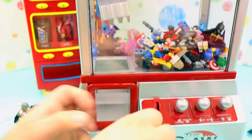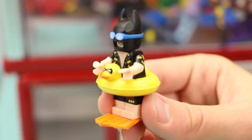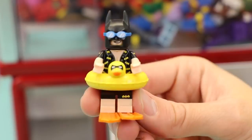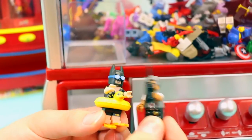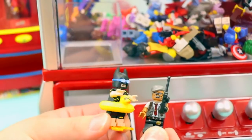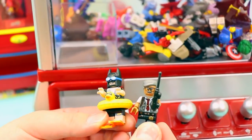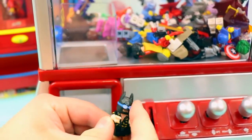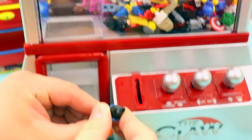Yeah. Okay. Go for it. Okay, so let's see your double prizes. You have Batman with the floaty, that's like the coolest, and then Commissioner. He's like, murder, murder, Batman, come save me. And he's like, I'm too busy on my floaty. He's got flippers too. And his PJs. You killed him! I just killed him. Oops, sorry about it.